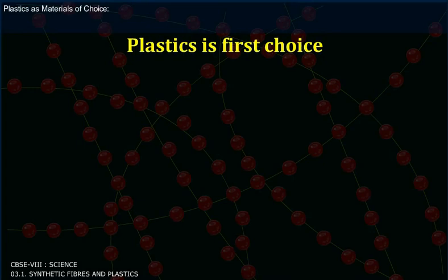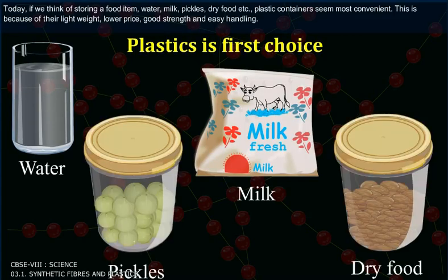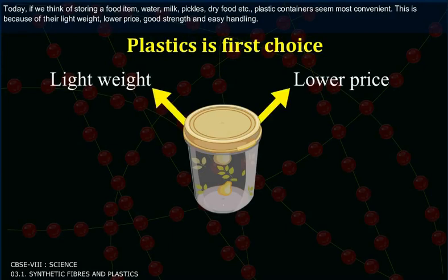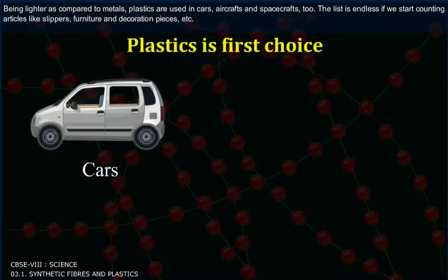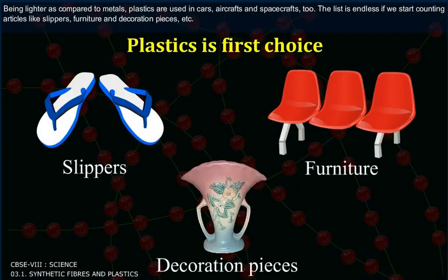Plastics as material of choice. Today, if we think of storing a food item, water, milk, pickle, dry food, etc., plastic containers seem more convenient. This is because of their light weight, lower price, good strength, and easy handling. Being lighter as compared to metals, plastics are used in cars, aircraft, and spacecraft too. The list is endless, if we start counting articles like slippers, furniture, and decoration pieces, etc.